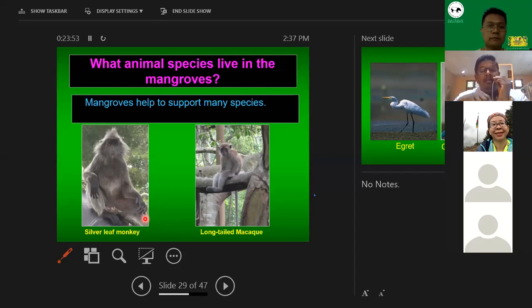The problem is they buy human food for the monkey. For example, this long-tailed macaque, they know which shop sells a nice nasi lemak, the delicious one. So every morning, they will go to that nasi lemak shop for the food. And people also bring their fast foods like pizza, chicken, and so on, and feed this monkey. So that's a bad habit. You need to change.